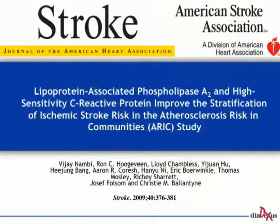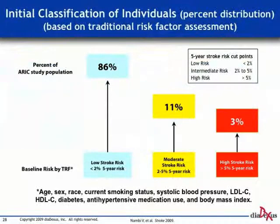Published recently, this year, 2009, in Stroke, was a paper, again from the ARIC study, which said LP-PLA2 improves the stratification of ischemic stroke risk. Let me show you the initial classification of these individuals. This is based on traditional risk factor assessment. 86% were classified as low stroke risk, 11% moderate stroke risk, and 3% as high stroke risk. The stroke risk definitions for 5-year stroke are low risk, less than 2%, intermediate, 2 to 5%, and high risk, greater than 5%.